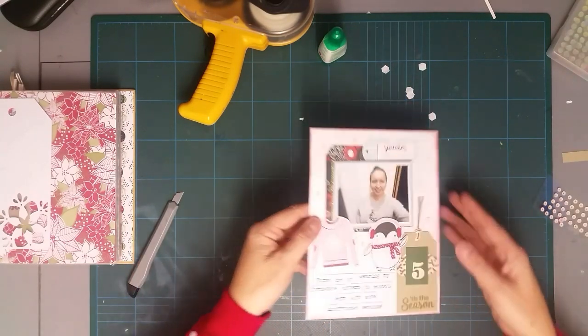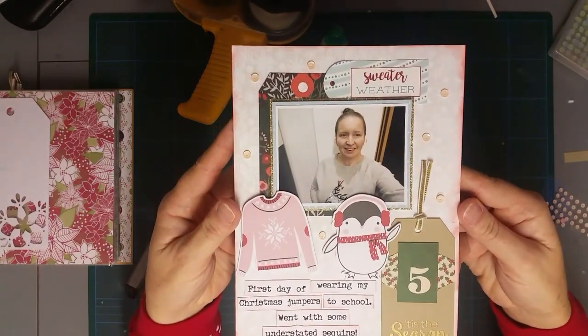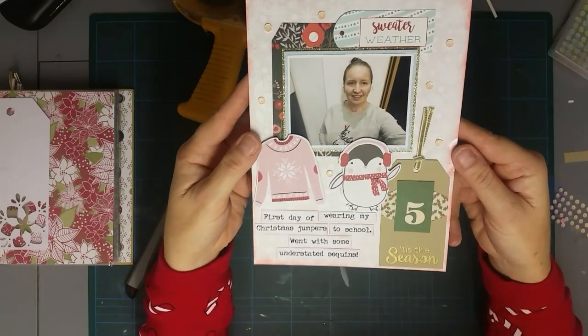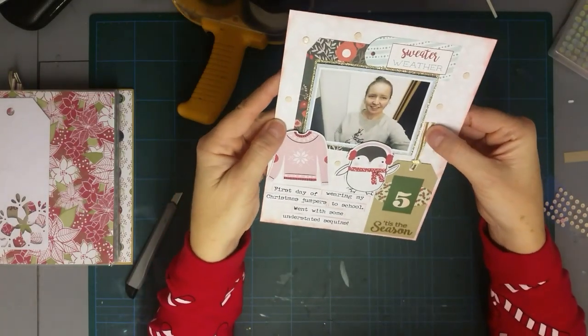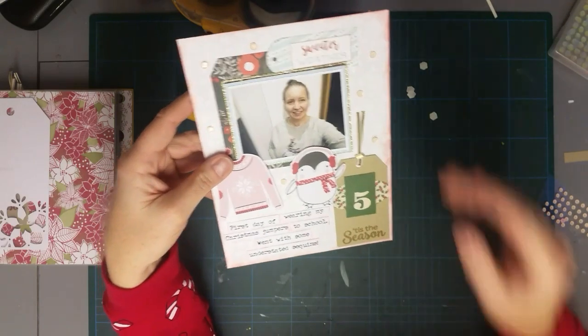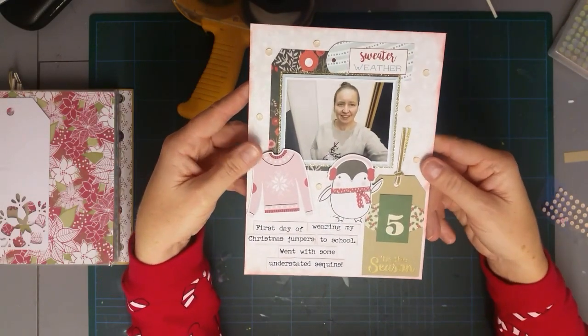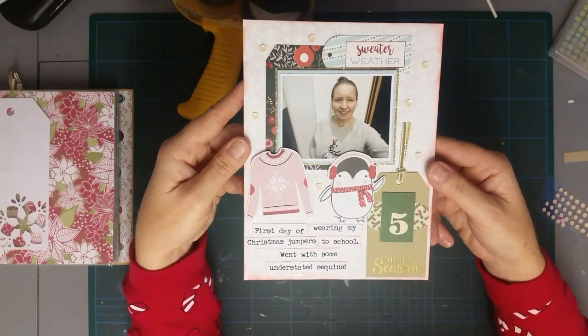So there we go, there's my page. Simple and quick and finished. So that's day 5 completed. I've already got some items ready for day 6, because I should be doing day 7 right now, but as I say, I'm a little bit behind.